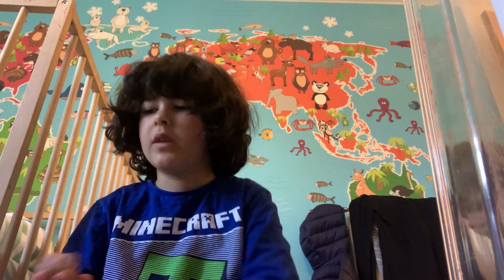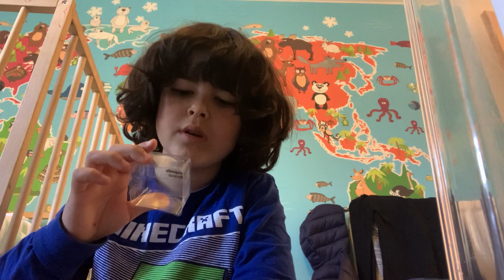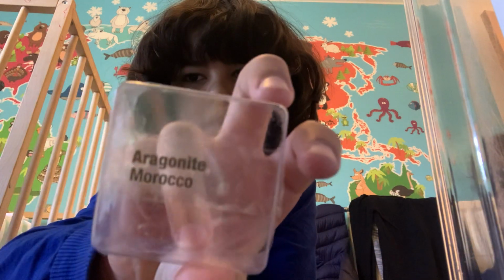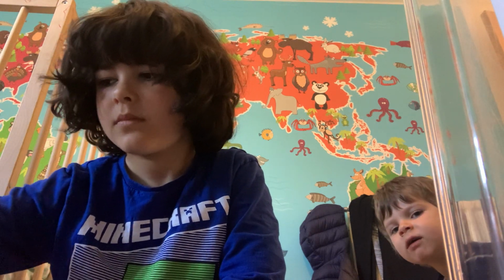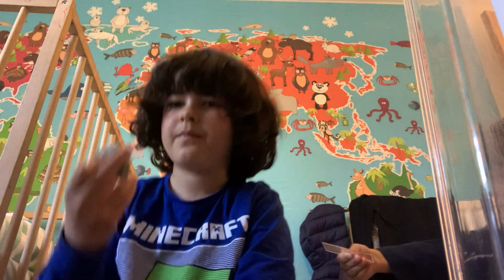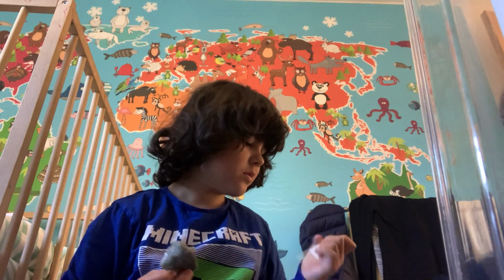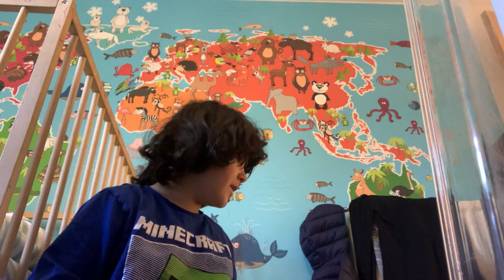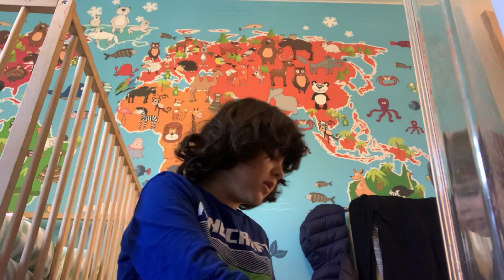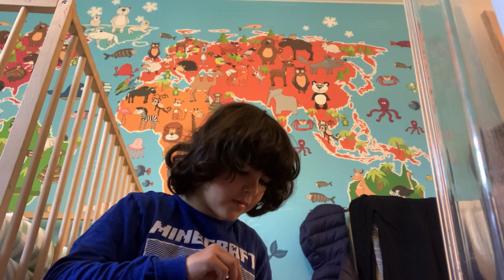So, let's put this away. That also is from Morocco and it's aragonite, something like that. Here's my emerald. Yep. It's not cleaned, it's not polished, but it's my emerald. Okay. These are beautiful when they're polished. Oh, yes. Now I have to put them all away.